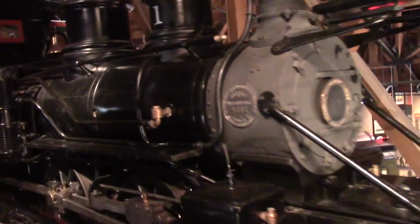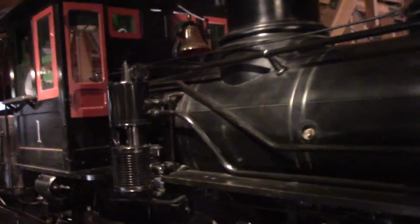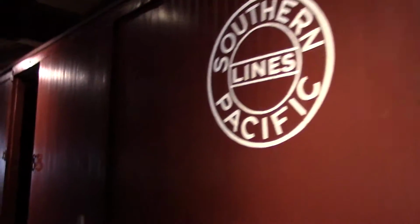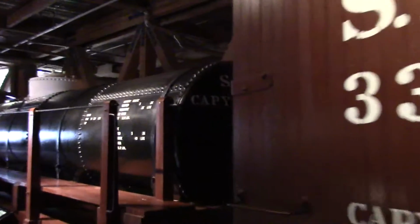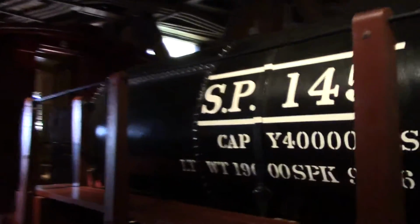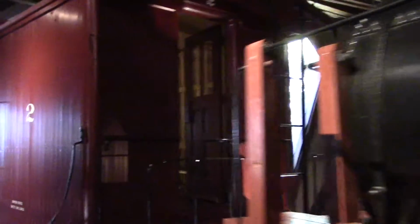On the balcony above the museum, a narrow gauge train is on display. The locomotive is Nevada Short Line Mogul type steam locomotive number 1, which was built by Baldwin in 1879. Coupled to this locomotive are 3 narrow gauge freight cars, which include Southern Pacific wood-sided boxcar number 331, Southern Pacific tank car number 145, and Pacific Coast Caboose number 2.